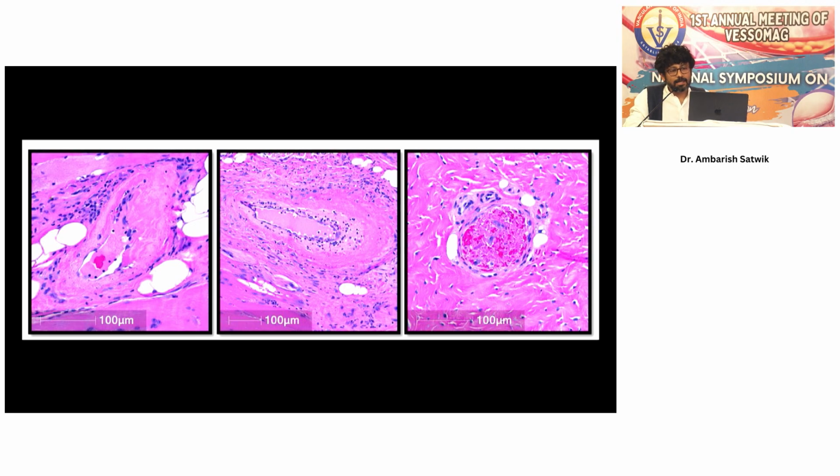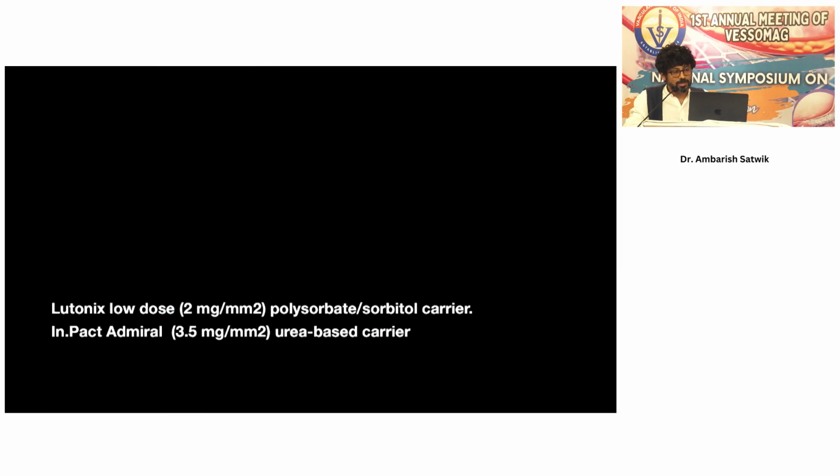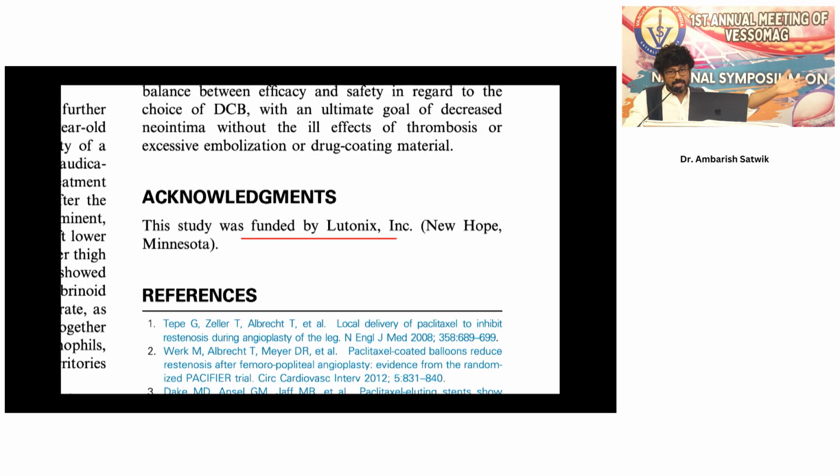And they said that it is because of the technology they're using to coat their balloons. If it's crystalline, it has the potential of distal embolization, and also the dose. Lutonix had a low dose, and Impact Admiral had a higher dose, all right? But again, you can see that this was a study funded by Lutonix. So no surprises here.